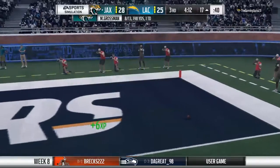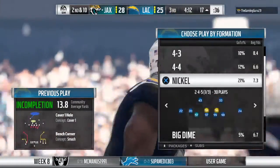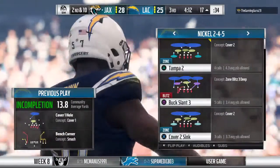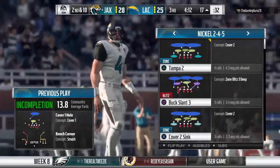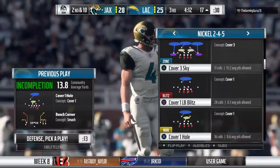And his throw's going to be incomplete. Brandon, it looked like he had his hands on it for a moment, but let's face it, that was going to be a tough catch all the way because of the presence of the defense right there as he was trying to haul it in. Yeah, nice job to force the incompletion.